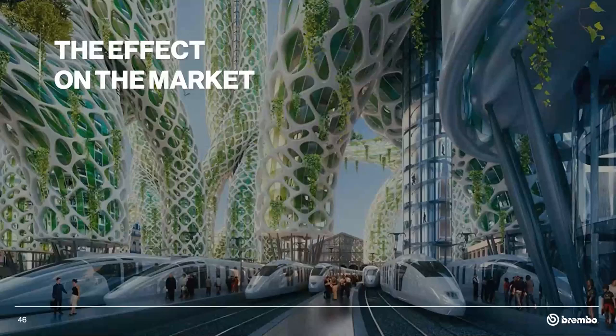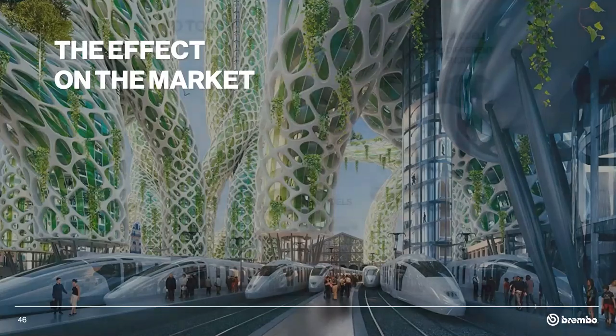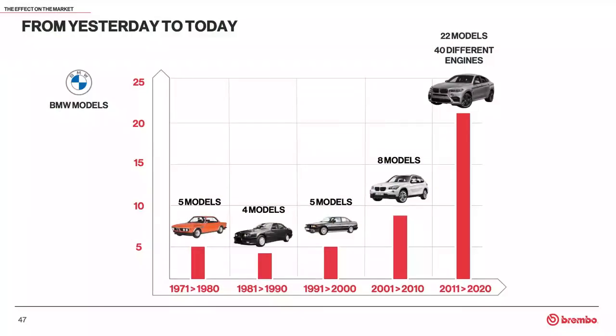In the final part of this training course, we'll take a look at the possible effects of these changes on the car and component market. Let's start by looking at the case of BMW and how its product range has evolved over the course of the company's history. Until 20 years ago, the BMW range did not exceed 8 models on the European market. Today, BMW has over 20 different models on the market with 40 different powertrains.